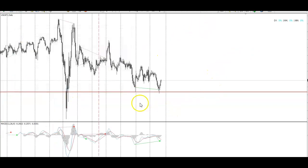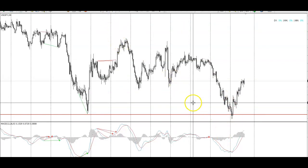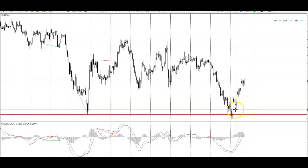You can see we actually got a 4-hour daily divergence early last week. Monday it popped down for us, 1042. We entered the trade and it absolutely took off all week. So we got around 100 pips on it, which was a nice result.